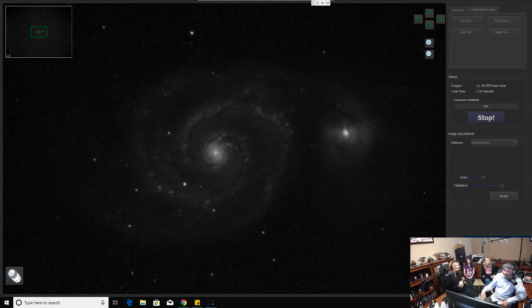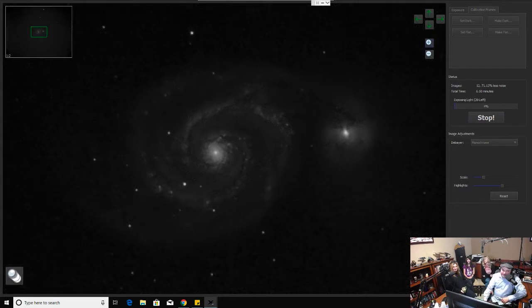Okay, back to the Whirlpool. Anything else you can tell us about it? It has a little dusty bridge connecting the two because it's consuming the other one. Really, it's just another spiral arm, kind of a tendril going out there, right? They're holding hands. We pretty much covered it, honestly. It's 30 million light years away, roughly. There's two of them, discovered by Charles Messier, and really, it's just a fun, really pretty galaxy.